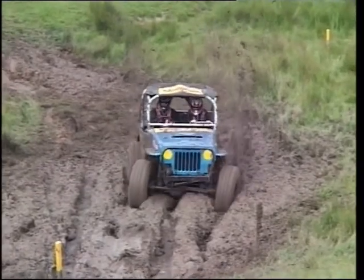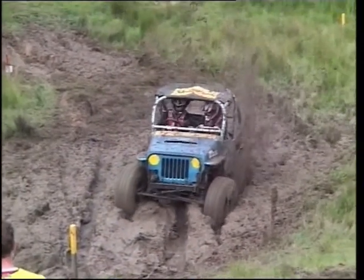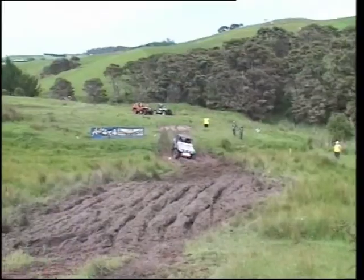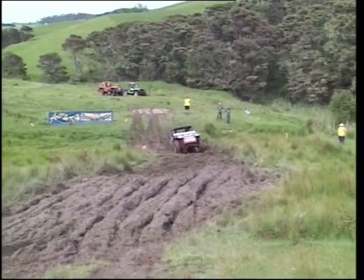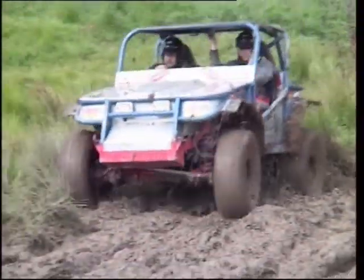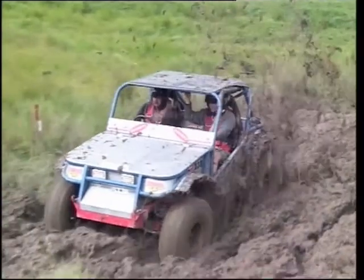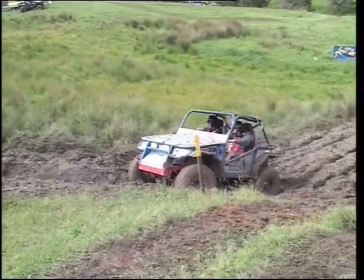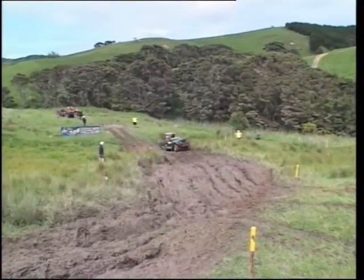Cool bananas, as we've got Paul Simmons coming with Brendan in the crew seat, 3.5 litre Rover powered Jeep, but all for nothing. They're stuck big time, and here we've got Neil Knudsen coming, and he's going for it in the 3.5 litre Rover engine special. He's got his pedal as hard down as he can get it. It looks like it's sinking in the mud to me. Yeah, it's all over for him.